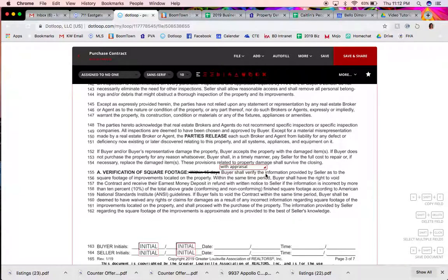Now, if your buyer doesn't care if the square footage is off, then you can leave this the way that it's written. However, if you've got a weirdly shaped home that you're not sure if what's being advertised is actually what's there, it might be in your best interest to verify the square footage with the appraisal or go out and measure it yourself or hire your own independent person to come measure.